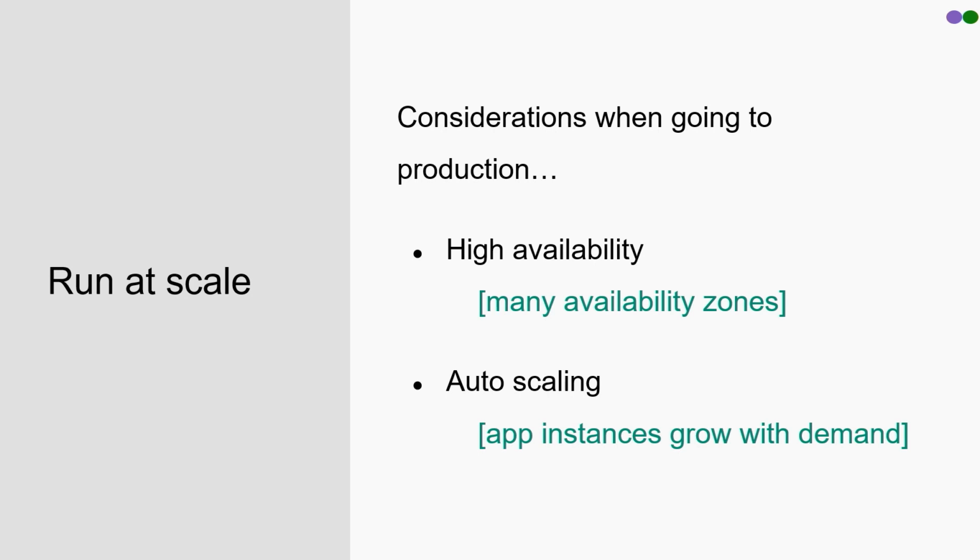But let's look at a little bit of reality as well. Now we're going to go to production. So when we go to production, two things really come to mind: high availability and scaling, right? Probably disaster recovery is in there too. Cloud Foundry is going to take care of that in a very simple way, but we won't get into that.